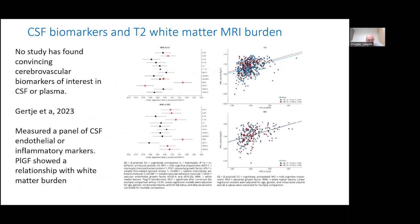How about vascular change, which I mentioned is something that can contribute to memory changes? It's been really hard to come up with convincing fluid biomarkers for vascular dementia. One of the gold standards for vascular cognitive impairment is analyzing T2 white matter MRI burden. And this was a study looking at a host of different CSF endothelial or inflammatory markers and lining them up against burden.